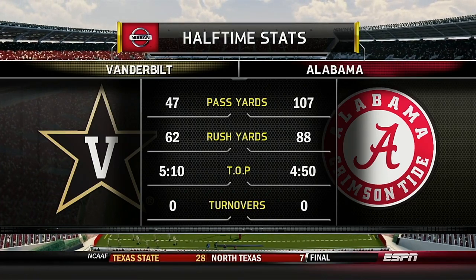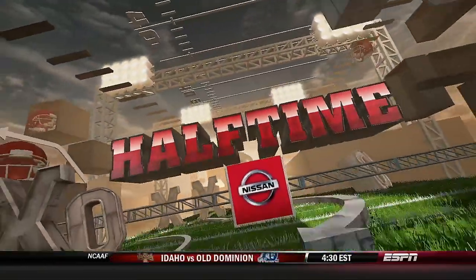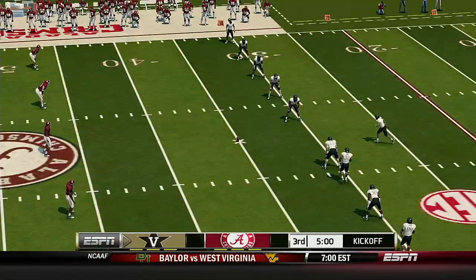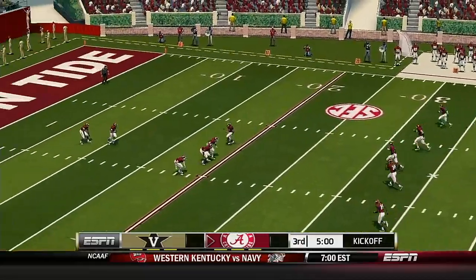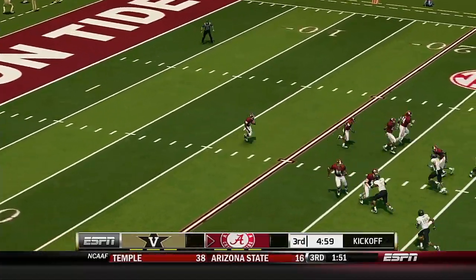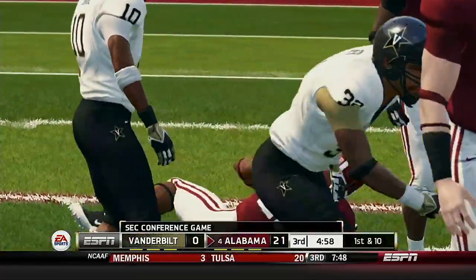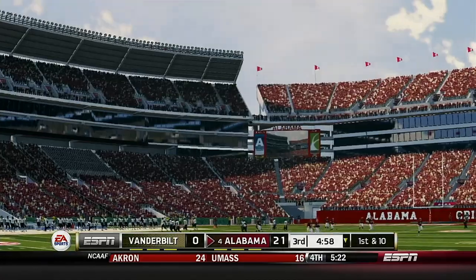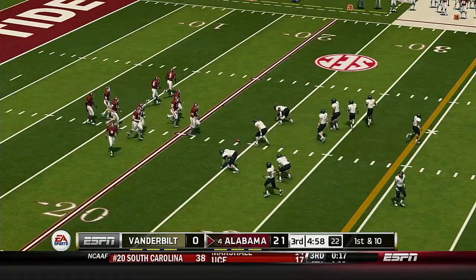Brad Kirk, take the second half. All right, Reese and Davis, thanks, guys. Second half action just about ready to start here. Fielded at the 9, and he makes it out to about the 24-yard line. So we're just about ready to return to action.